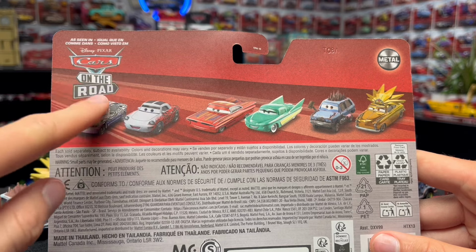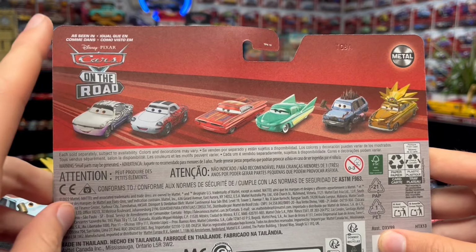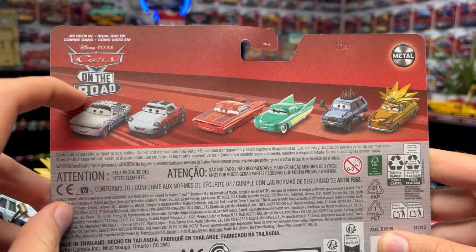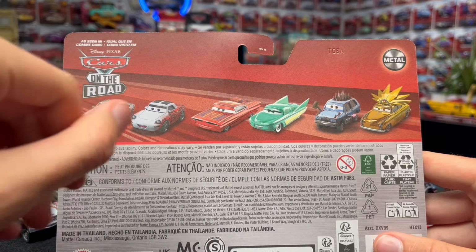Although I did hide the other one behind a Baby Yoda toy. So if one day I want to go back and pick it up, I probably will if it's still there. But anyways, on the back here, as seen in Cars on the Road, we have the K and May 2 pack. Very boring, and it's not selling well, just like I figured.